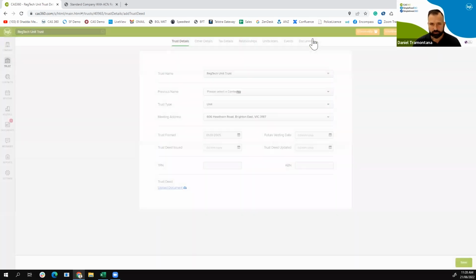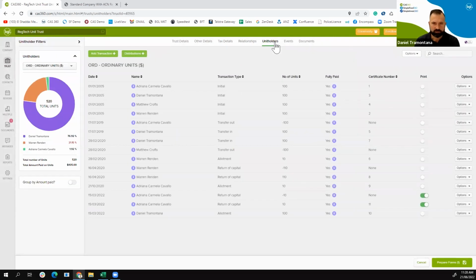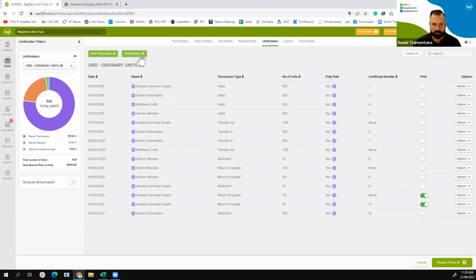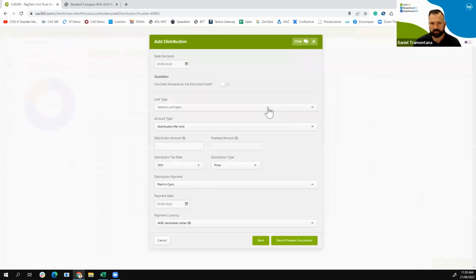When it comes to the whole management of the trust, if we have a look at the unit holders, okay, you can see here that it has a full register of unit holders. And within here, I can easily go through and do additional allotments. I can come in and do cancellations, redemptions, whatever it may be. I can do all that through here. But the power in this is I can also go through and do distributions, and I can create distribution minutes if I want. Now, this is a unit trust.